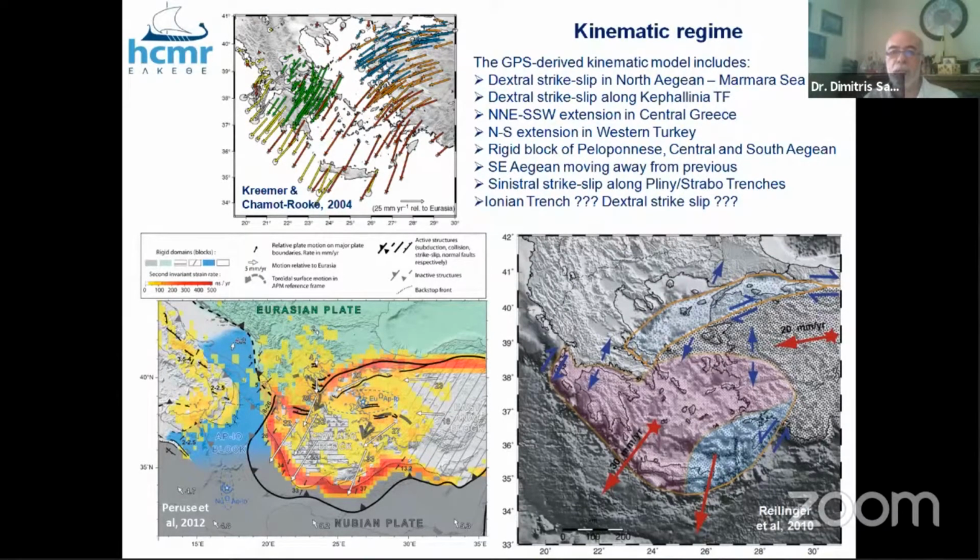So according to these geodetic surveys, the area is characterized by dextral strike-slip tectonics, mostly along the North Aegean, Marmara Sea, and along the Kefalonia transform fault. There is a sinistral strike-slip tectonics along the Strabo and Pliny trenches in the southeastern part of the area. There is the north-south or north-northeast, south-southwest extension in central Greece, like the Gulf of Corinth, for example. And also, geodetic studies have recognized a kind of rigid block that exists in the central southern Aegean that also includes Peloponnese, which is supposed to translate with almost no internal deformation towards southwest.